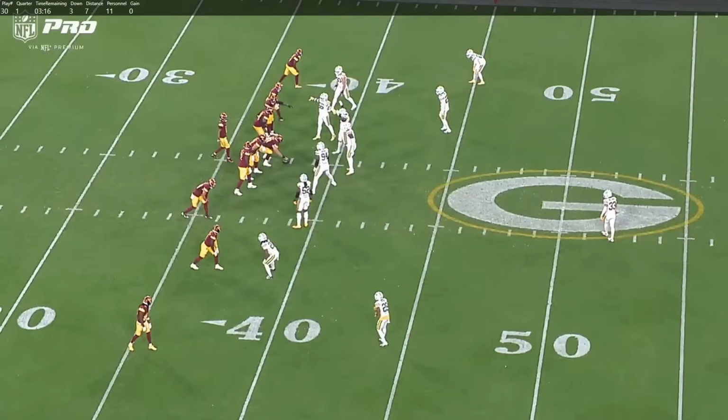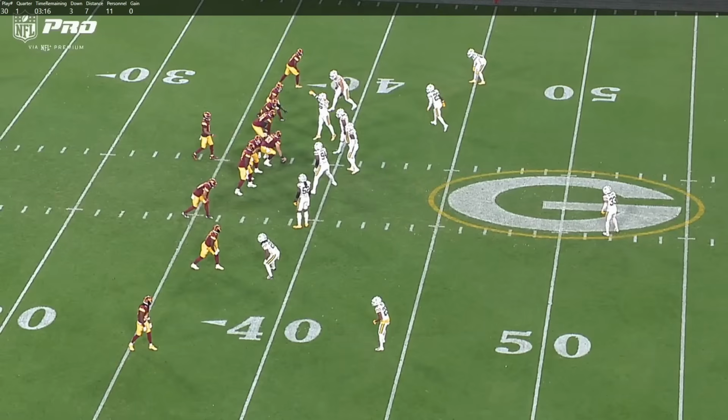Still in the first quarter, 3:16 left. Packers threw a lot of stuff in the first quarter. A lot of really cool, some funky front alignment, some funky stuff on the back end, as we're going to see here. And then as the game went on, after those first couple drives, they kind of chilled out on some of the stuff a little bit. I mean, they still showed it occasionally, still ran some stuff.